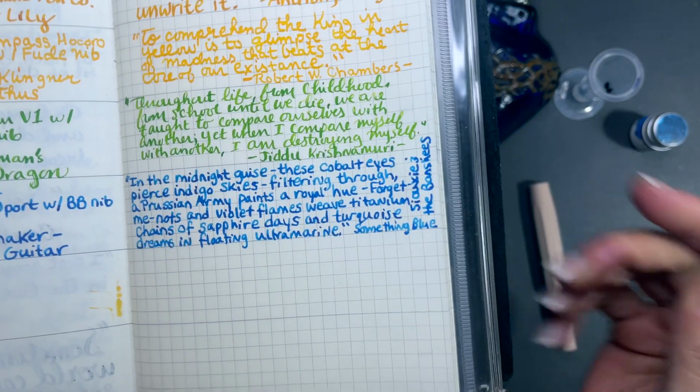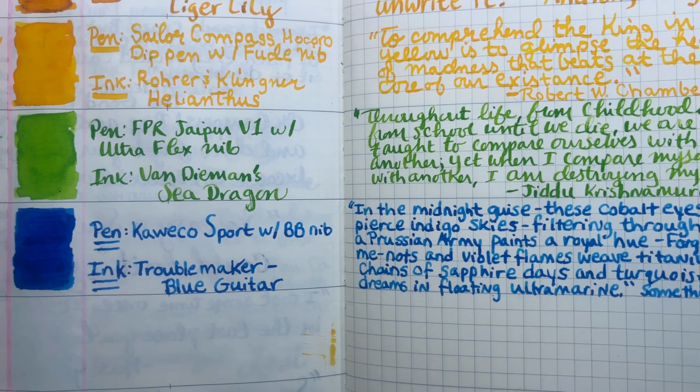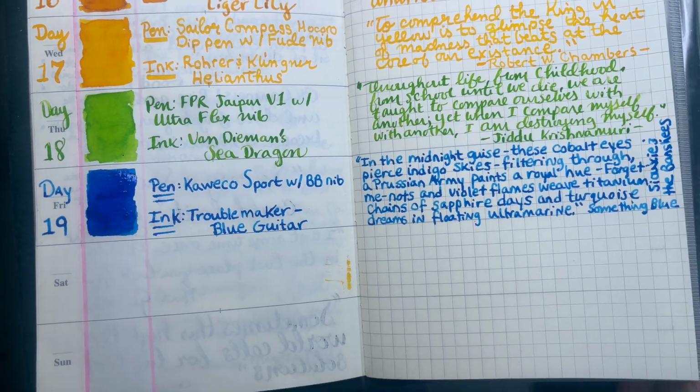And you can see closer now the shading. I've always liked bolder nibs on even gel pens or felt tips. I've always just been a broad person.